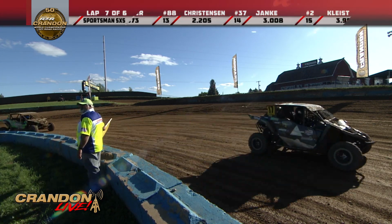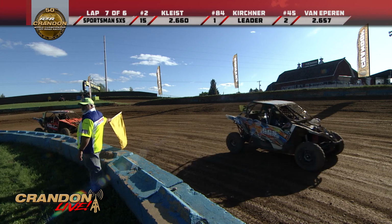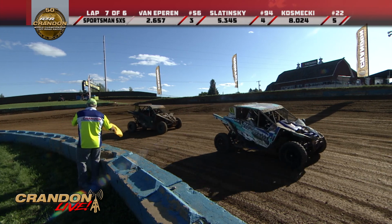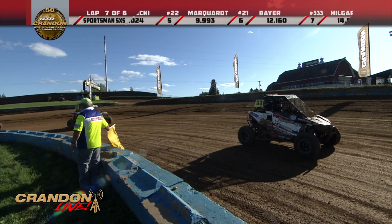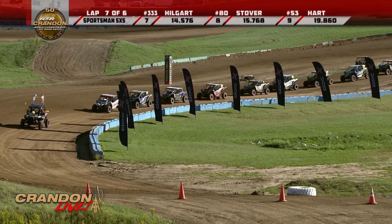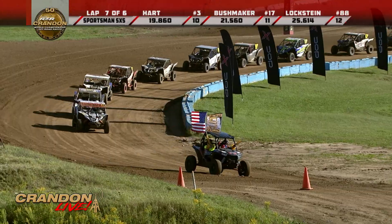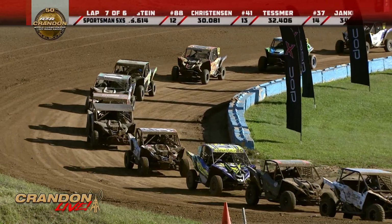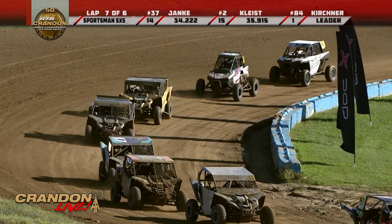So that rollover of Nick Snickers causing another yellow flag here in Sportsman UTV. Zachary Kirchner currently leading. Owen Van Eperen and Nathan Slatinsky in the second and the third spot. Looks like Kozmecki in the number 94 in the fourth spot. Marquardt rounding out your top five. Looking at 6 through 10, it's Bear, Hilgart, Stover in 7th and 8th, Hart in the 9th spot, and then the number 3 of Bushmaker going to round out your top 10. So we're going to be looking for a green flag this go-around. Kirchner going to try and wrap up this race as our Polaris Razor pace vehicle pulls off. And we're getting ready to go back green flag racing here at Crandon in Sportsman UTV.